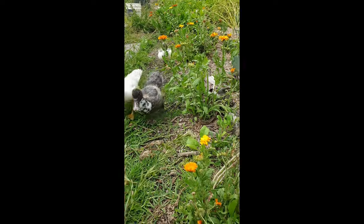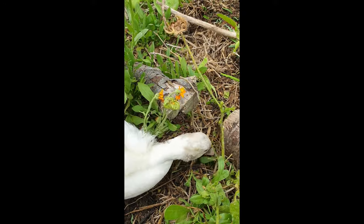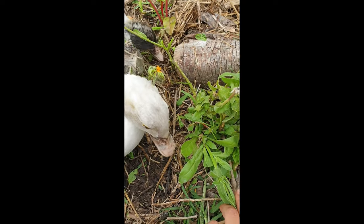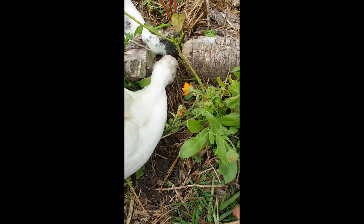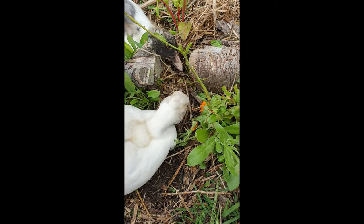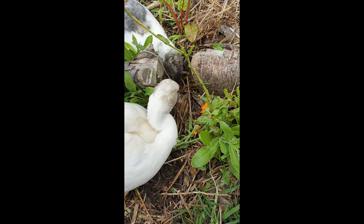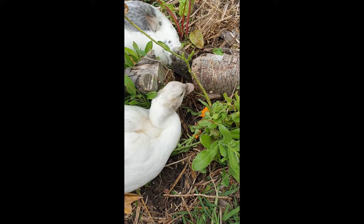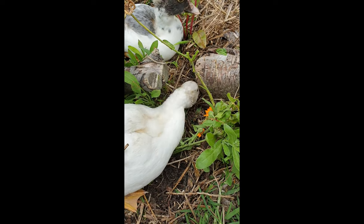Duck, duck, come on, duck, duck, duck. They must be getting the slaters, awesome. I pulled out a weed and all these slaters come running out, and they're not terrible in the garden, but they can destroy your seedlings. So if it feeds these guys and they get rid of it, then happy days. But I love that I can call them over, give them treats. How cool is that?